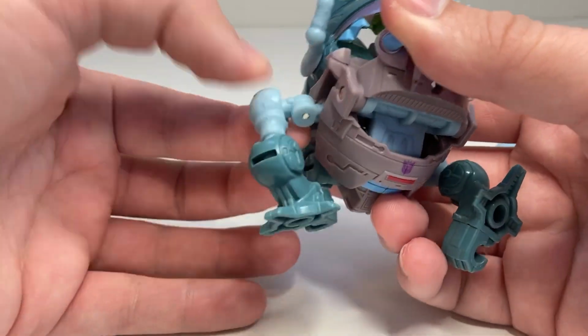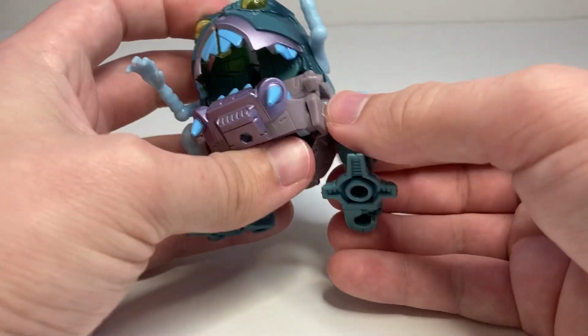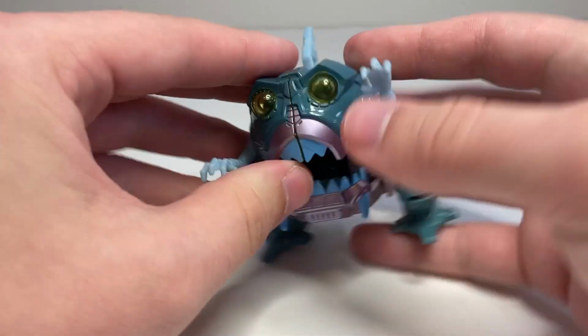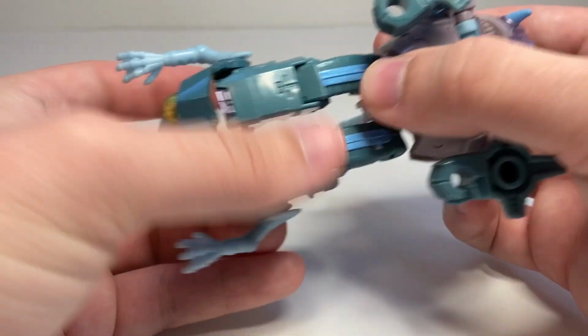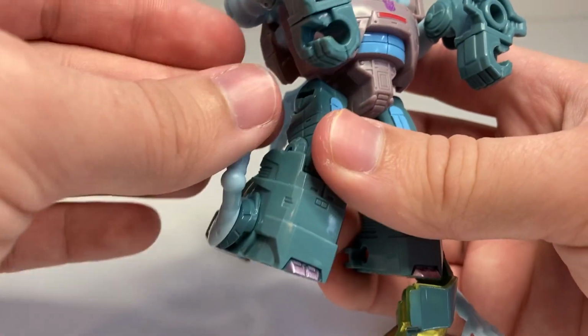There's a double hinge section here at the hips of the Sharkticon mode, and you fold those up so they'll become his shoulders in robot mode. And then you split the top half of the face here, and these sections rotate around just like that, and these will be his legs. Then you take the shark head half and rotate it to the back, and you can do whatever you want with the arms. I usually just leave them off to the back.